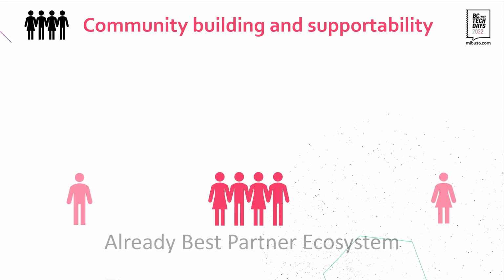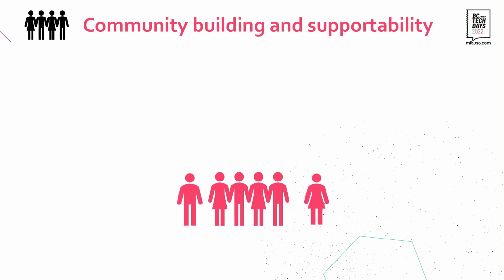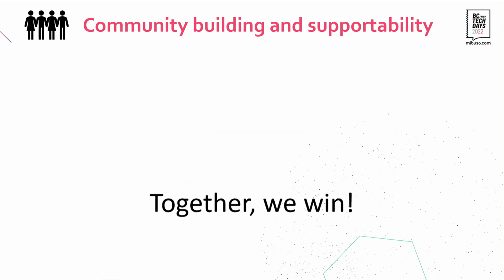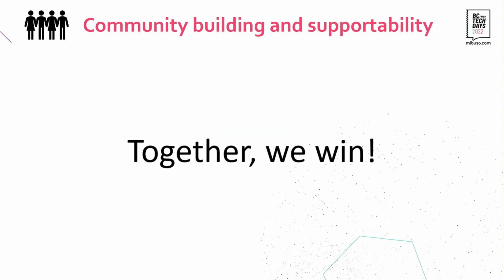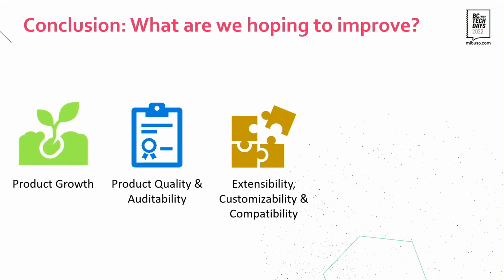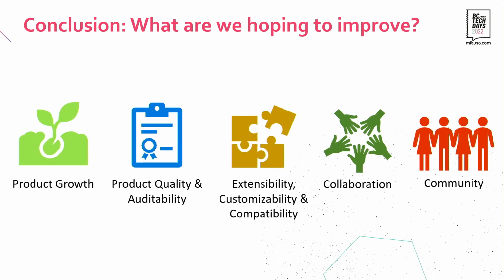And open source is known to be a force multiplier. So by introducing open source into this already strong community, I mean, there's no telling what we can achieve together. I think the sky is the limit here. So that's why I usually say, together we win. Together we can really get ahead of the game. And that's why I think open source is extremely important here. So to wrap it up, these were the 5 things that I was hoping that open source can help us with.